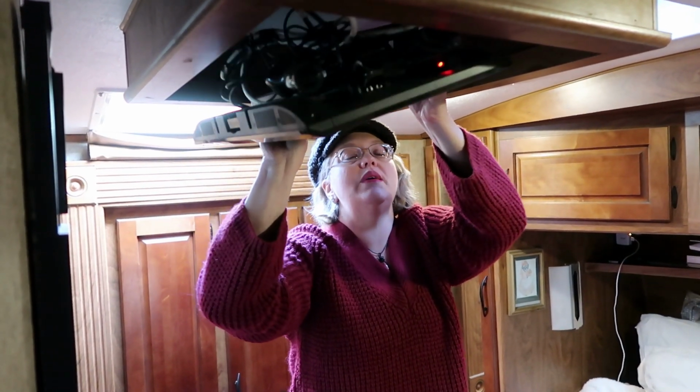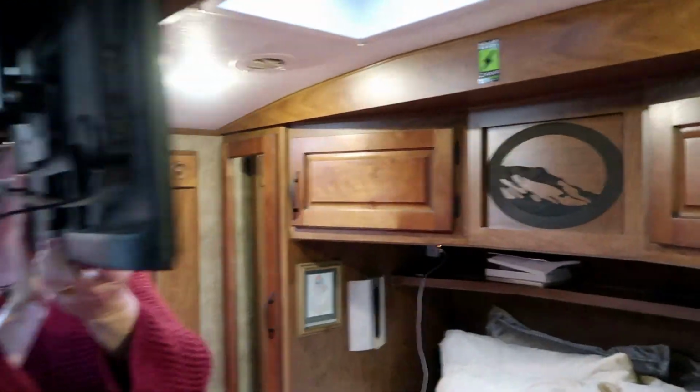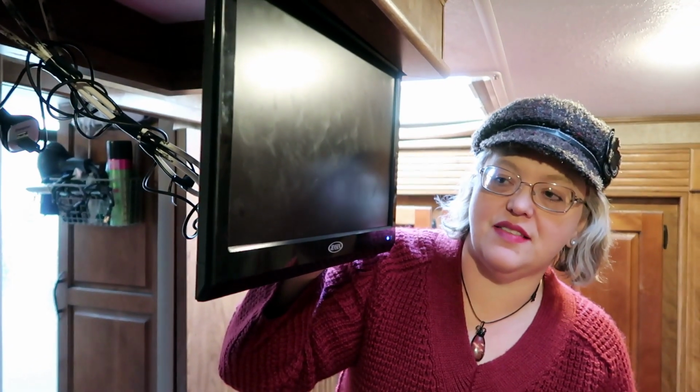And this was a feature we didn't see in necessarily other rigs. The TV that comes down. He's got his little stick thingy in there that makes it a smart TV. So everything we get on our smart TV in the front room, we can get in here.